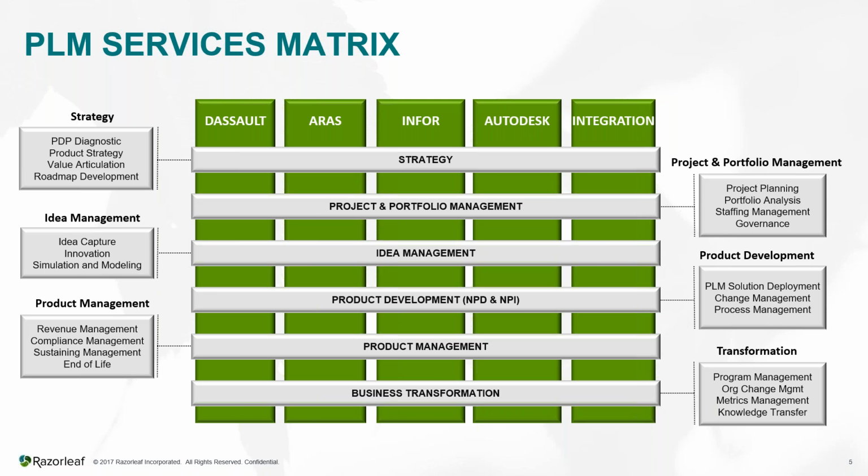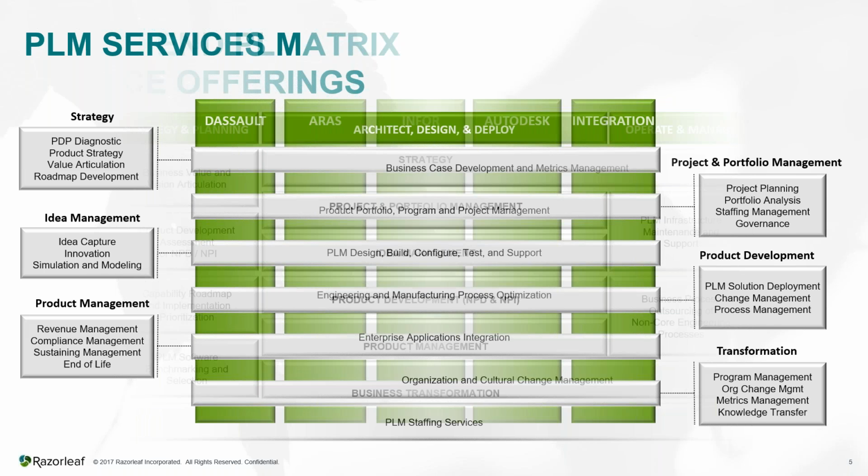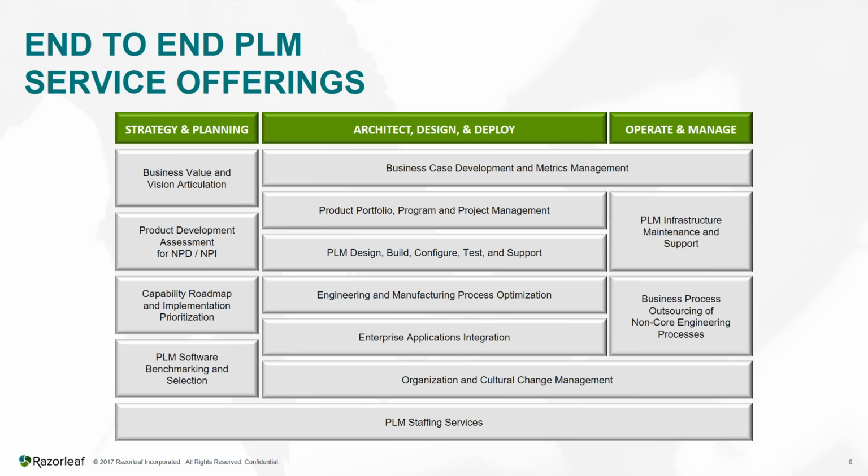And some of the facets of those tasks boil down to these sorts of things. You'll notice that early on in a project, even maybe before a company has acquired or chosen a PLM system, there's strategy and planning involved. We help out with those sorts of things. Obviously, once the system has been chosen, it's time to architect, design, and deploy it. And then through the operation and management of that project and that software, those are all things that we work with.